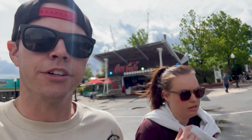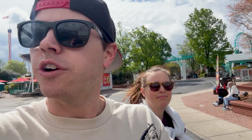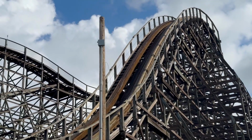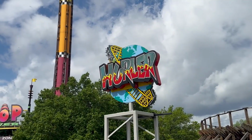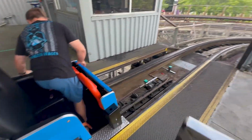She apparently likes Hurler, so we're gonna check it out for science. Apparently they removed the trim on the drop and they retracked the whole turnaround, so let's report back and see how it is. And enjoy the rest of your day at Carowinds.